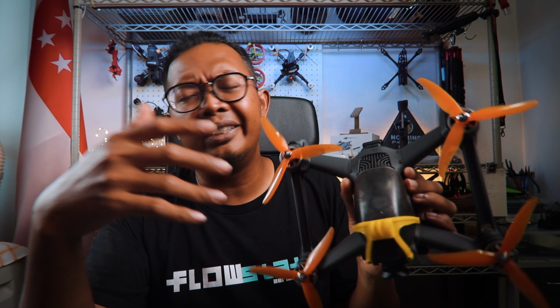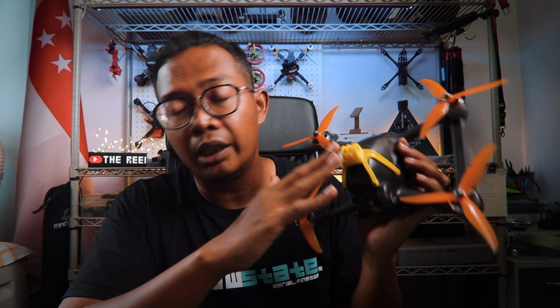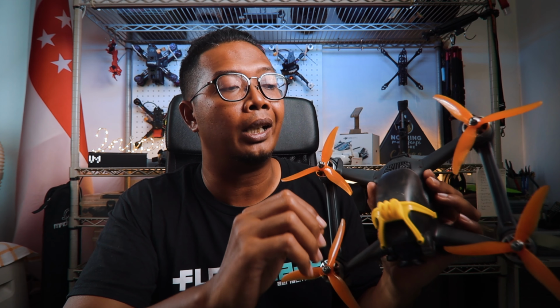Instead, I want to run my own props. These are exactly the same size as what's used on 5-inch drones. Not really for easy exchange or maintenance, but it's more just that I want to try different props that suit maybe my flying style. And by the way, even though there's camera stabilization, I normally fly without it, just so that I can see how the drone handles as I'm taking maneuvers.